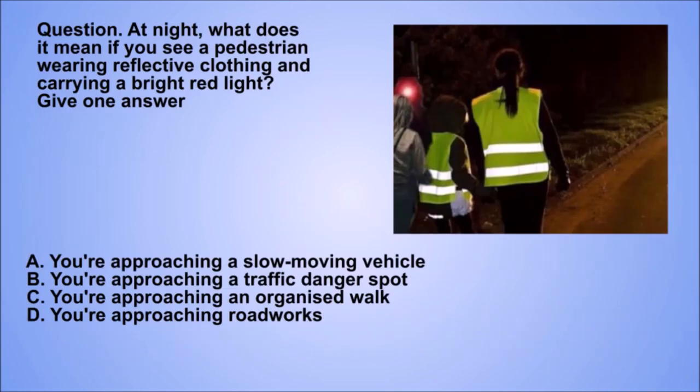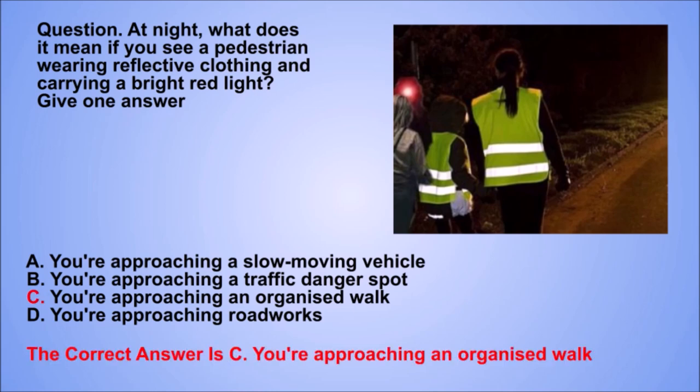Question. At night, what does it mean if you see a pedestrian wearing reflective clothing and carrying a bright red light? Give one answer. A. You're approaching a slow-moving vehicle. B. You're approaching a traffic danger spot. C. You're approaching an organized walk. D. You're approaching roadworks. The correct answer is C.